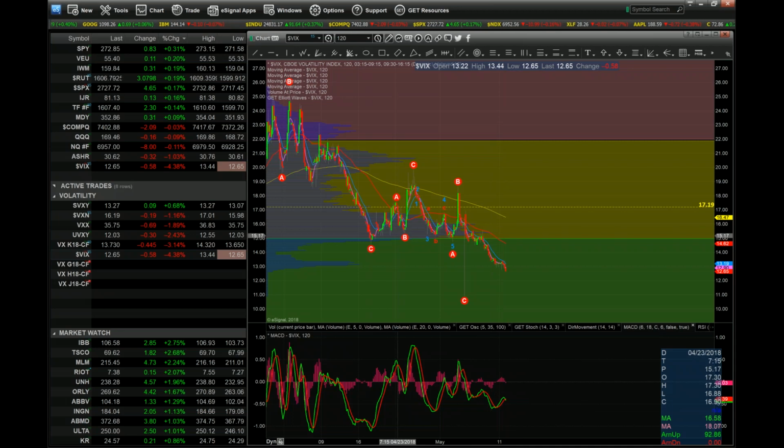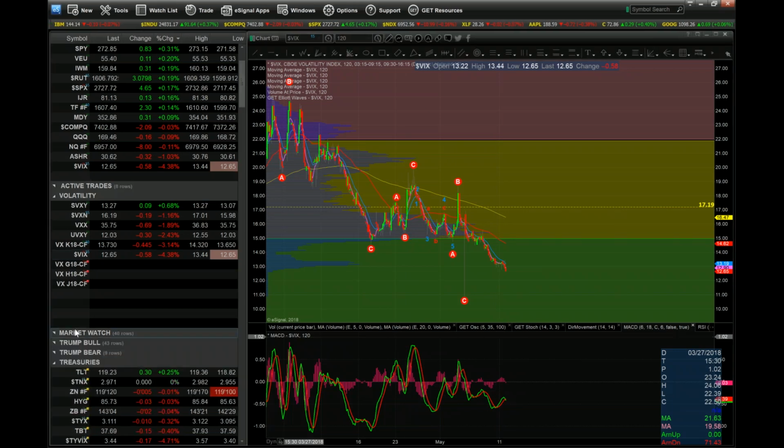As you can see in this 2 hour chart, even this 2 hour chart going back 3 or 4 weeks, you can see when it spikes up. I mean, each of these spikes, the VIX runs up 4 or 5 points inside of a day or two, and it's going to be like this for a while until things settle down. Okay. So that's a little bit about what I've got going on right there.